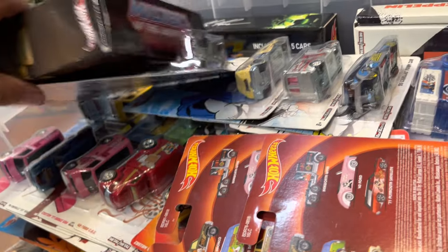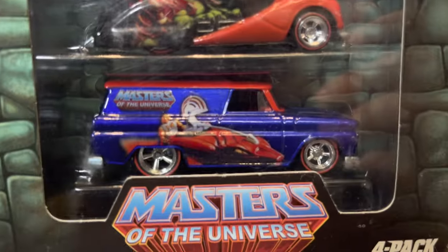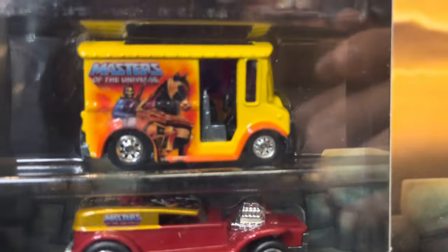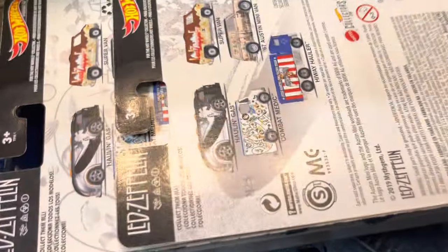What's in here? Oh, look at this one. Masters of the Universe 4-pack. Oh, the panel. Oh, yeah. Nice stuff. What else? Oh, Led Zeppelin. Oh, that's a good band. That's the whole set right here. Look at that. That's a complete set, guys. So I might be looking for that.